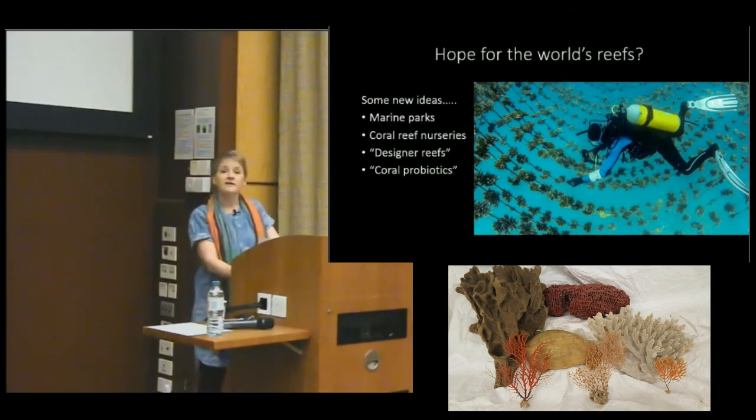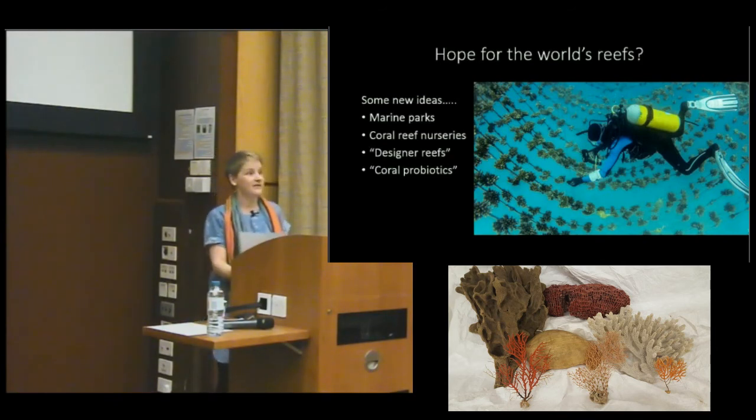Coral nurseries, like this one in the Seychelles, are being used to try and restore reefs. So what they're doing here is capitalising on those regenerative capacities of corals by taking fragments from healthy corals and then growing them in protected conditions before transplanting them back, either to boost polyp numbers in an area or to found new reefs.